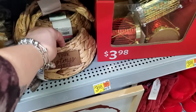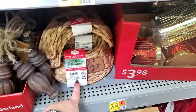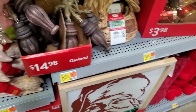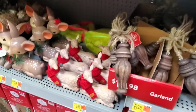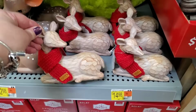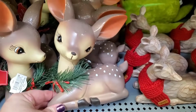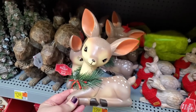It's such a boho, awesome looking raffia small mini tree collar for $6.98. These huge, beautiful wooden pieces for a garland. I don't know, I dig this whole wood thing. Oh wow, so cute. That says joy. $11.98, absolutely gorgeous.